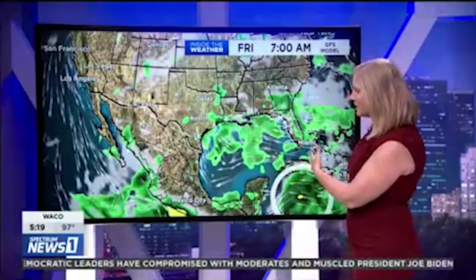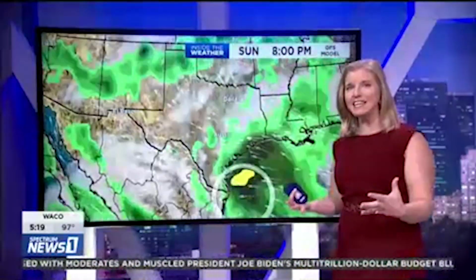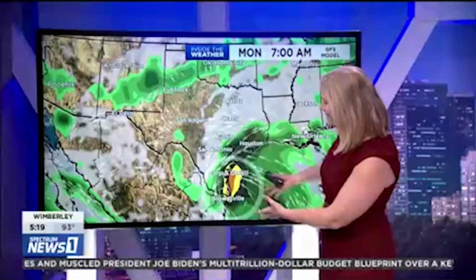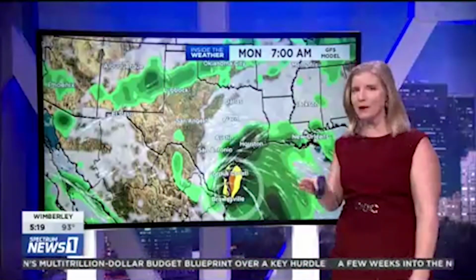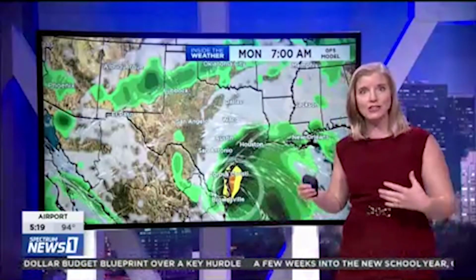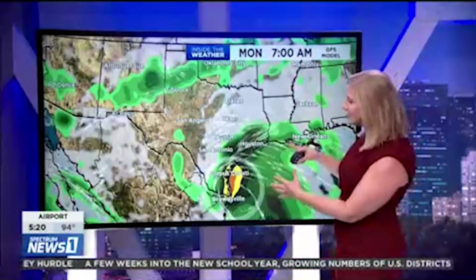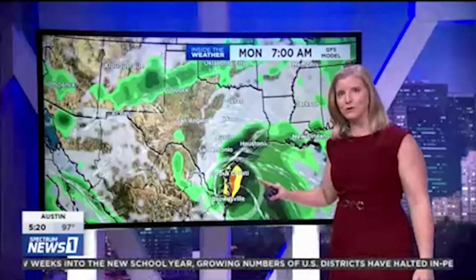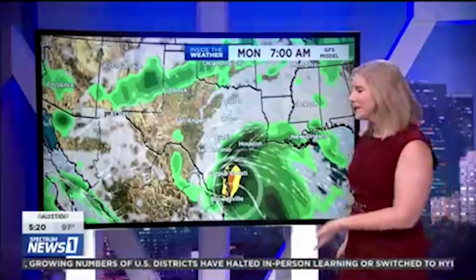Yeah, we were talking about an area of low pressure that's not organized yet in the Caribbean, but as it moves across the Yucatan and the Gulf of Mexico, it could become organized. Now, keep in mind, we are several days out. This could change. The track could change. The intensity could change. But it does show on all the forecast models we look at every day, rain along the coast, tropical influence by early next week.